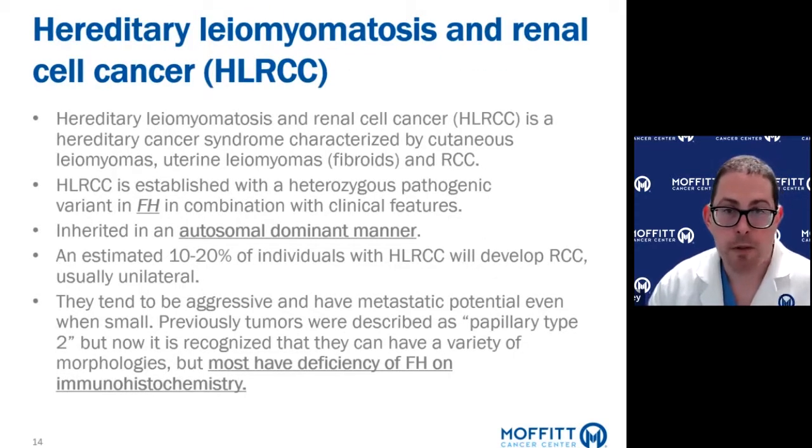Hereditary leiomyomatosis and renal cell cancer, or HLRCC, is the next one we'll talk about. This is characterized by loss of FH, or fumarate hydratase. This can be stained for and again diagnosed on pathology. They do have a typical characteristic, and again, if you have a well-versed pathologist, they can alert you to this as well. These patients usually have a pretty strong family history that identifies them, even if they don't have a formal diagnosis.